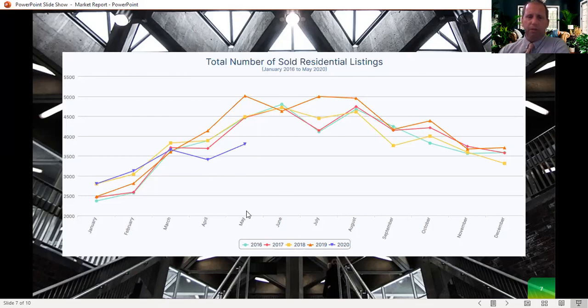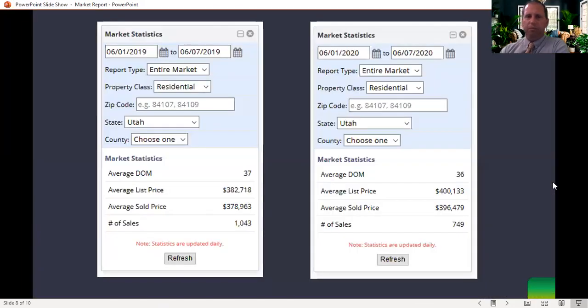This number, again, between May and June, it's got to come up here because everything that's come up for sale has gone under contract fairly quickly. So we've had quite a few sales, and now we're having fewer listings, so we don't have as many inventory items available. But let's take a look at the market statistics just for this last week.